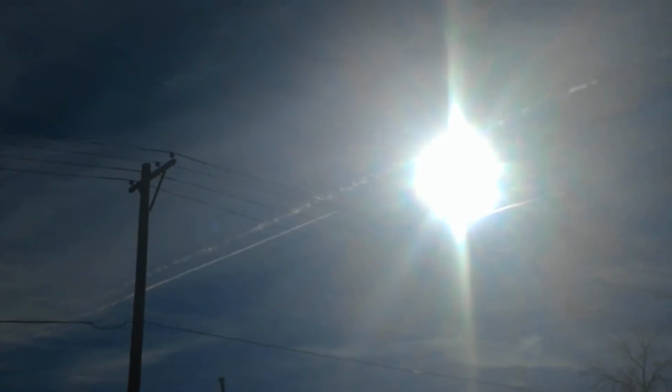And there's a chemtrail coming through. There's one over there, too. And there's one over here, too. Can you see it? It's too dark. Wow. Well, I can't show you that unless I mess with the brightness. Let's do it. Boom.